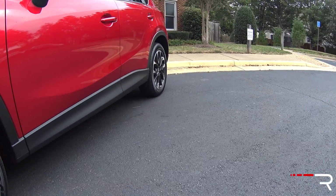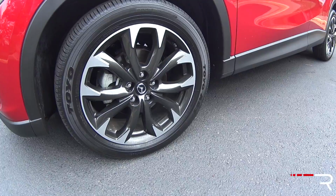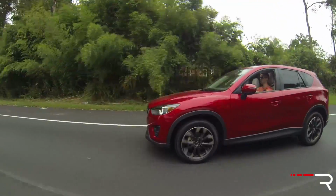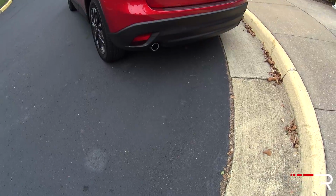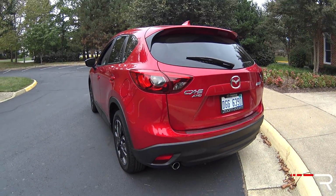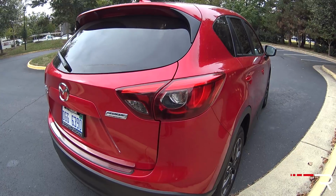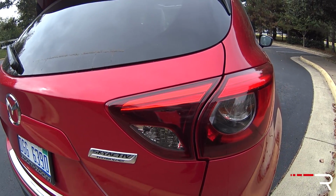Now, coming around the side of the vehicle, you can see the CX-5 sports these new 19-inch wheels. They do fill out the wheel wells nicely, and I do like the black finish spokes. It makes the car look fairly aggressive. Looking around the rear of the vehicle, things really haven't changed too much. You still have the nicely integrated dual exhaust outlet. You have these slightly updated LED taillights that come on the GT models. And overall, this vehicle is still a very handsome crossover.